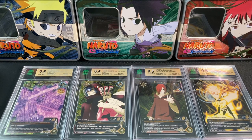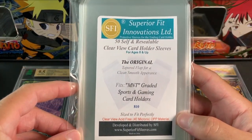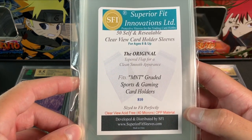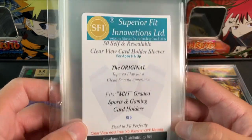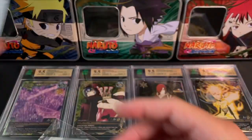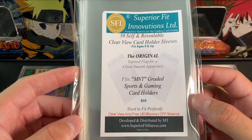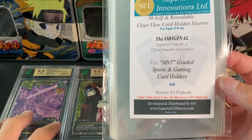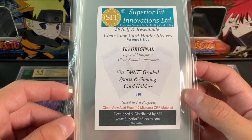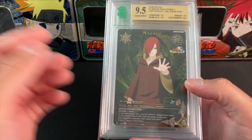I want to give a little props to this company here. I think I put it on my Instagram story a while back. Superior Fit, SFI. They do MNT graded sports and gaming card holders. These are the sleeves. They fit perfectly. I have them on these cards right now. Look at that. There's no room, no nothing. The sleeves I had before were the Beckett sleeves. These ones fit absolutely perfectly. I got them off of eBay, so if you're looking for sleeves to protect your MNT cases, because, you know, it stops them from getting really scratched up, all that kind of stuff, I highly suggest using these Superior Fit sleeves. So I've put them all into their own Superior Fit sleeves.